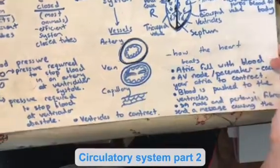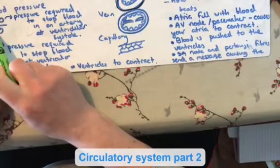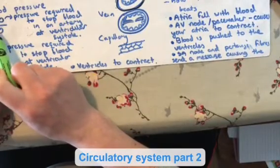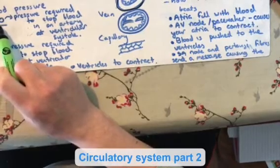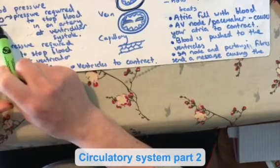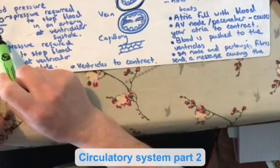All right, now blood pressure. So your blood pressure here, girls, a normal range is 120/80. Now what they do when they're taking your blood pressure, girls, is they put a cuff around your arm and they measure the pressure required to stop the blood flow in an artery when your ventricles are contracted, that's called systole, and when your ventricles are relaxed, which is called diastole.